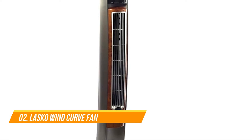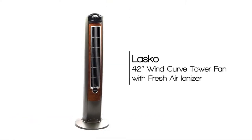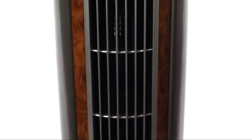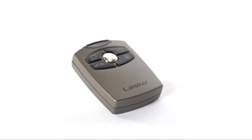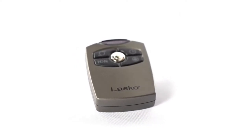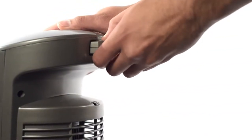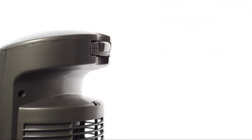Complete with elegant wood grain accents and a sophisticated Windcurve profile, the 42-inch Windcurve Tower Fan with fresh air ionizer from Lasko is a sleek take on a regular tower fan. The high-reaching tower design allows for maximum air delivery, while the remote control includes options for an electronic timer and 3 quiet speeds with optional oscillation. This stylish fan even includes a remote control storage area and easy carry handle, making transport a cinch.